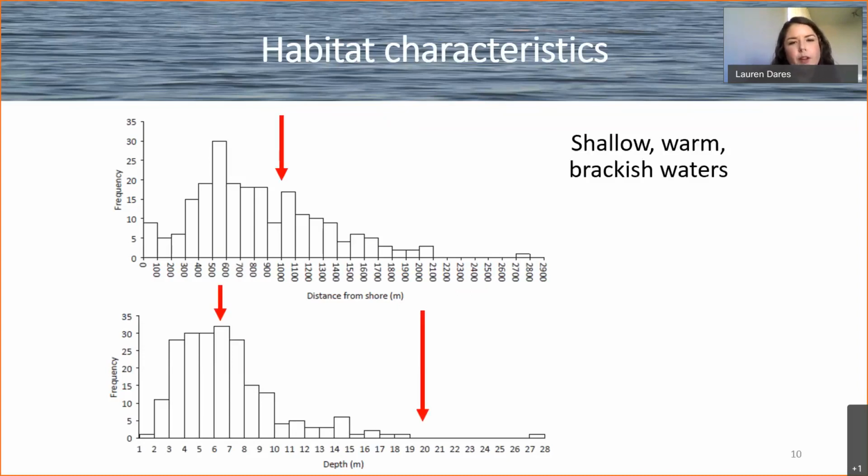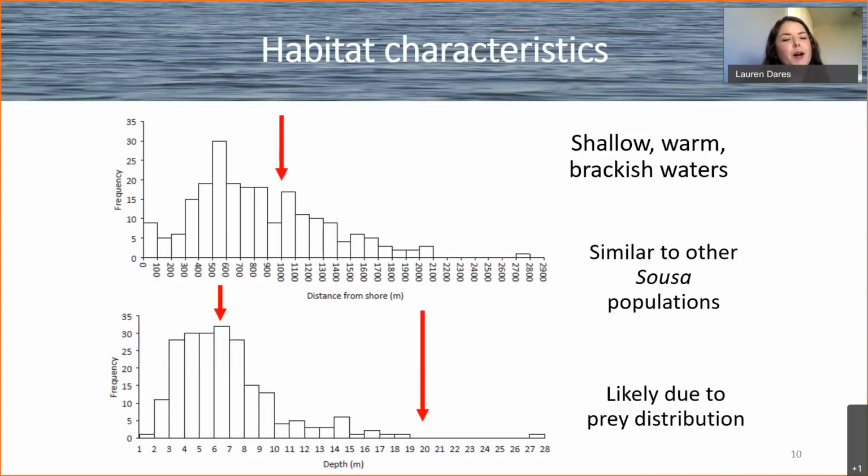So generally, these animals are found in shallow, warm, brackish waters. Again, pretty similar to other populations of humpback dolphins in other parts of the world. And since they are those opportunistic generalists, this is likely due to their prey distribution. So it's good eating in the estuaries and close to shore, and that's where they're spending their time.